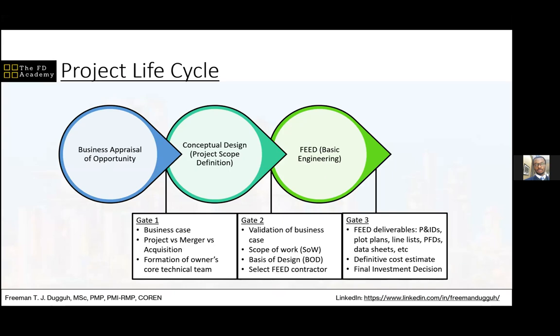So a lot of people struggle with the fact that you have already spent $150 million, but you are deciding not to do the project. But then it's just the way it is. It's better to spend $150 million and then realize that the project is not feasible and put it on hold, than to spend the complete $5 billion and later realize that it's a project you should not have done in the first place.